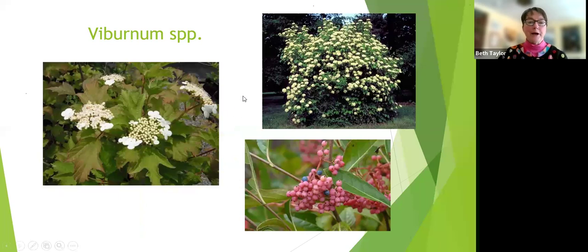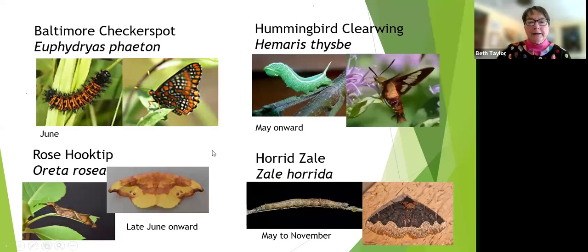And viburnum, common species, again, to have in our gardens. This is our high bush cranberry, dentata, and do I have nudum here? Maybe not. These are both high bush cranberries, and this is dentatum, right? Very successful native species in our yards. And here are 4 of the beautiful moths and caterpillars that accompany them.